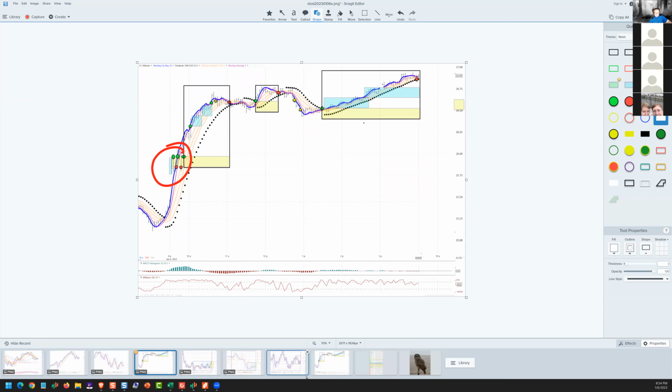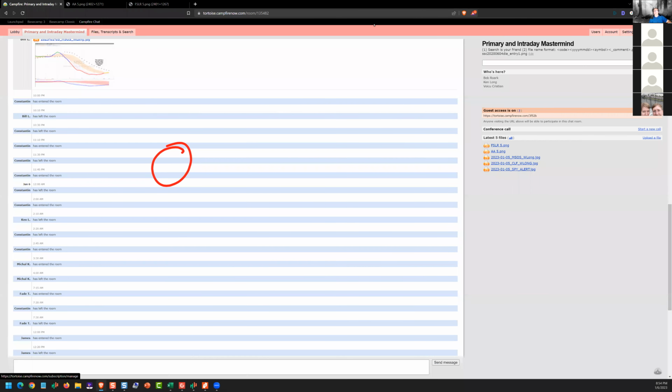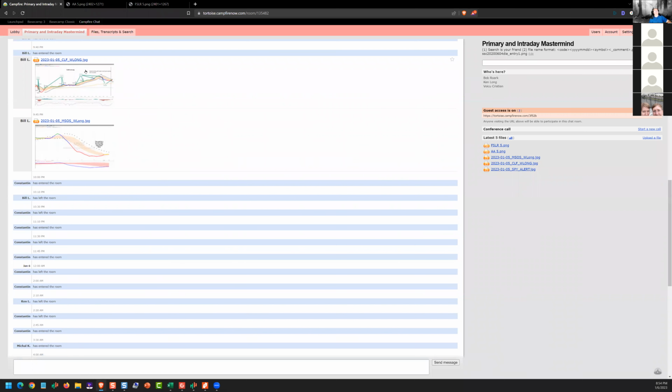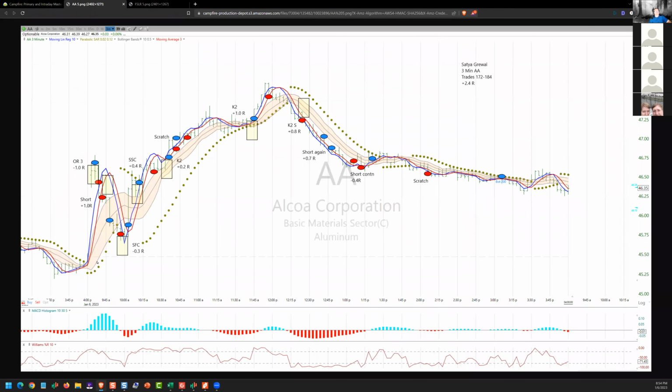All right, let's look at, there were only a couple of traders today who posted some charts, so let's just get those knocked out right away while we're here. There you go, from Satya. He's got one in Alcoa, which was his primary focus today.